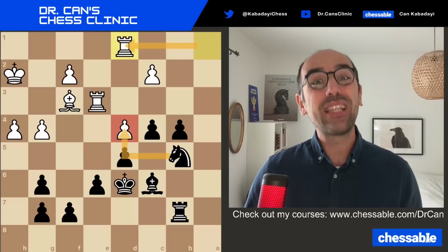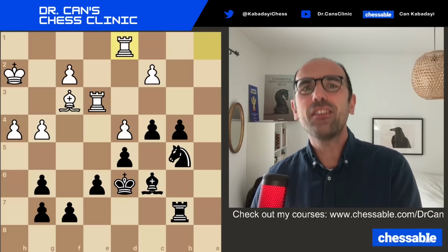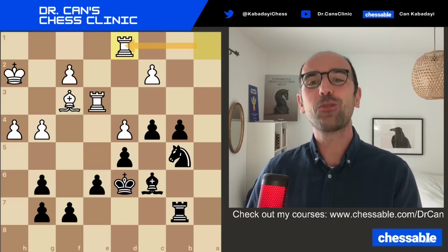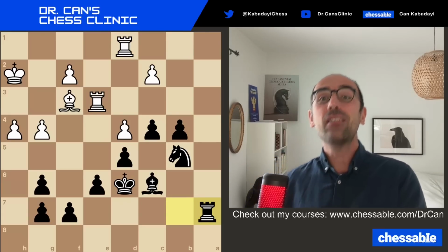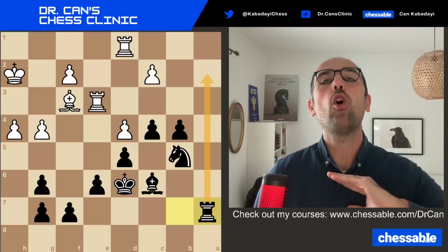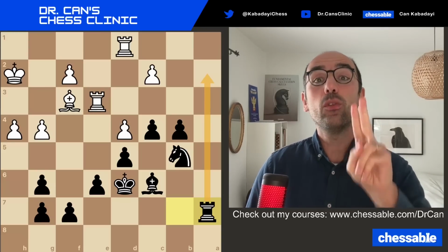What did Botvinnik play in this position? How did he take advantage of the rook leaving the only open file? And of course, rook a7. Once their pieces are going passive, our pieces are going active. Black is completely winning. The game ended in 2 moves from here.